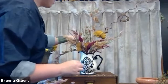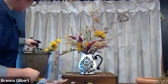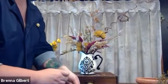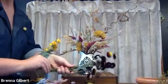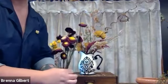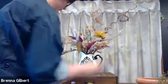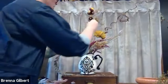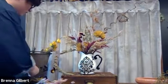Now, with dried arrangements, you want to think about where it's going to end up in your home. This piece will end up on a side table in my entry. So I don't have to worry about finishing the back because it's not going to be visible. I'm just focusing on the front. I just want my finished product up front. Here we have some straw flower, and this is just going to add a little pop wherever I want a little brightness.